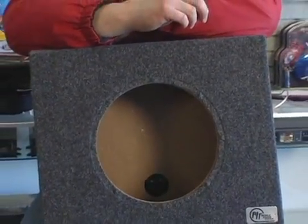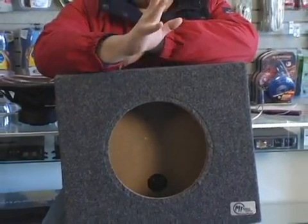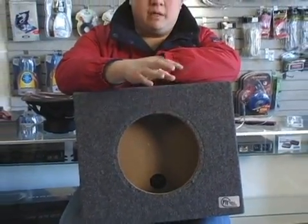Fact number 1. This is a box. Just joking though. We're actually going to go over the myth of polyfill.